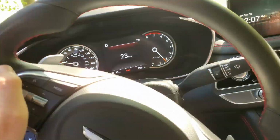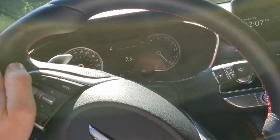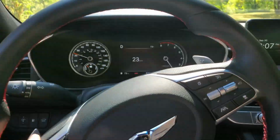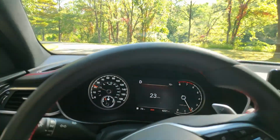So next, I wanted to talk about the performance aspect of this vehicle. All right, if you're looking for something that is going to give you a true sports car experience, I'm going to say the G70 is not the car for you, and that's something I missed out on a little bit when buying this car.